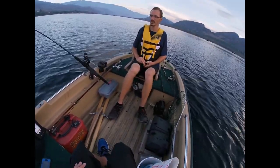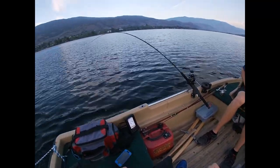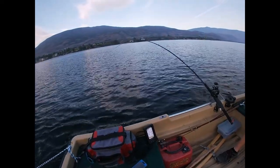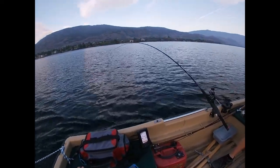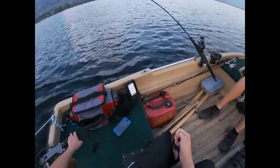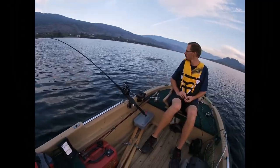Yeah, we were out fishing one day over by Haynes Point, and all of a sudden, snap. That was your rod. That was my rod, actually. Right in half. So I don't know if there was a weak spot, but that was interesting. Very surprised you.